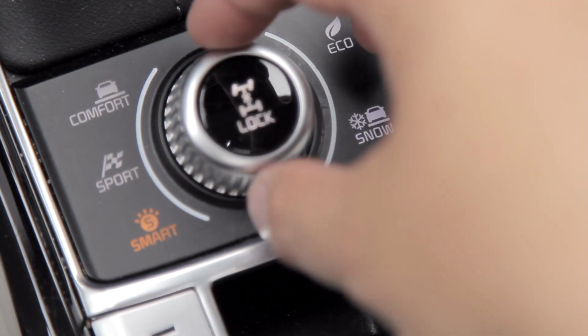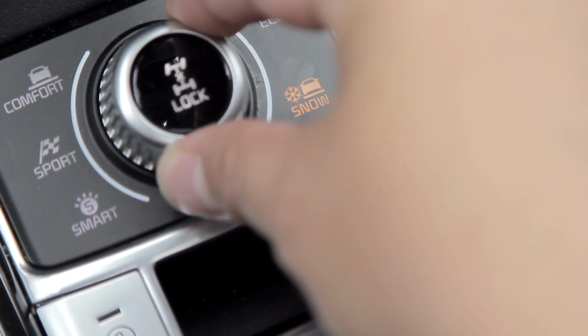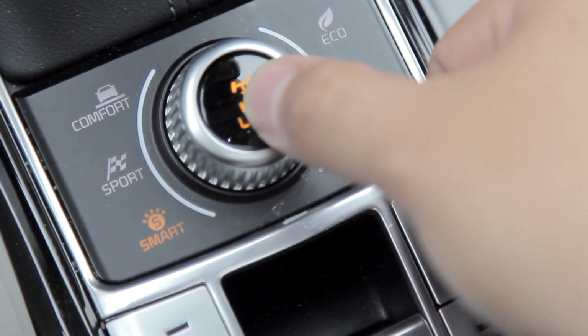Now, when we talk about the handling, we have different modes. We have sport, we have comfort, we have eco, smart, and snow. As far as suspension goes, I don't feel a difference between them. That's not a bad thing, because any mode you're in, really, it's just so dialed in.